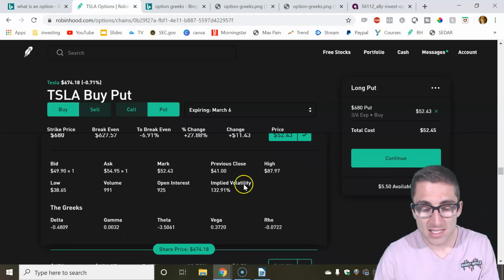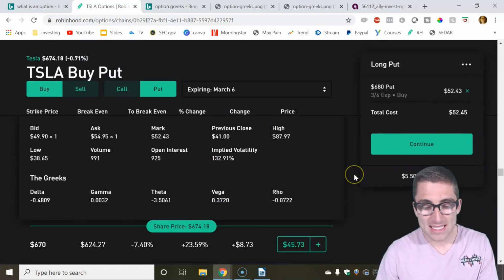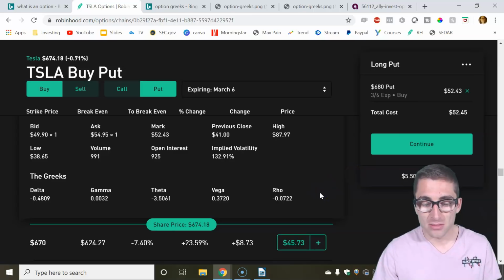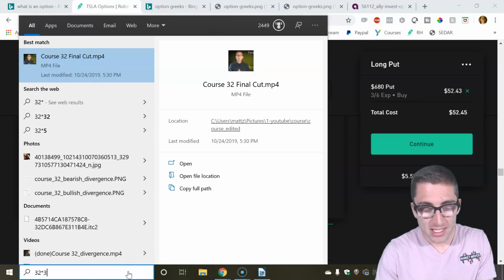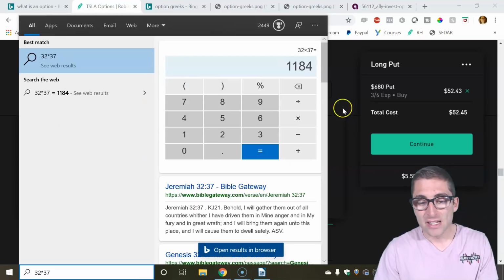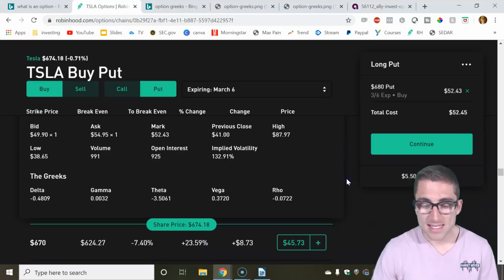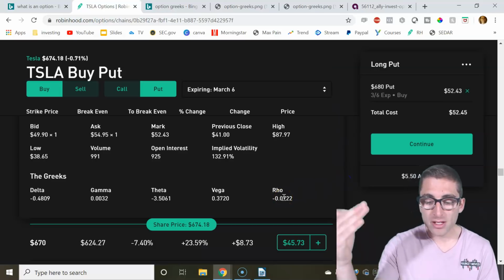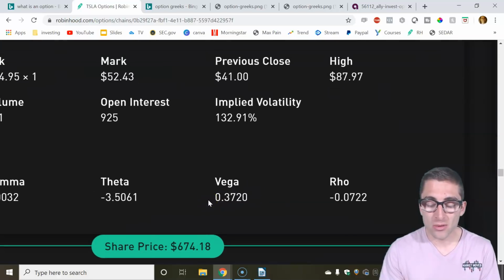Same could be said if this moves to 160 IV, which seems insane that the price of Tesla could move 160% at any given moment. But let's say 32 and 37. If we move up $1,000, you're going to make 20% in Tesla. So that is the power of Vega. That's the one I am most scared of for traders because I know they're going to get screwed over if they're not paying attention to this.